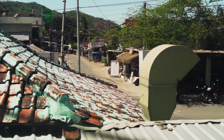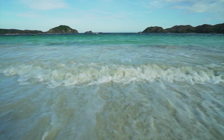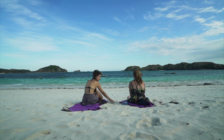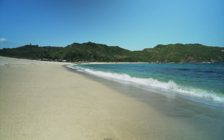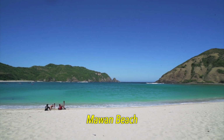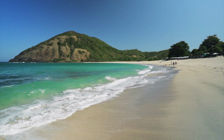But we are not here to explore the town, we're here to find some very special islands, and tomorrow we're getting a boat there. This area is well known for its stunning white sand beaches, which were definitely the most beautiful that we saw on the island. In less than 20 minutes, you can drive to Tanjung Aan Beach with its many beach shacks, restaurants and bars. And 20 minutes in the other direction, you have Mawan Beach, which has much less in the way of food and drink, but it's still a stunning place to relax. But we came this way to find some even better beaches on some hidden islands.